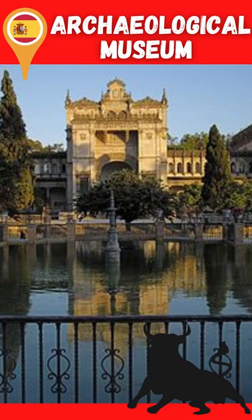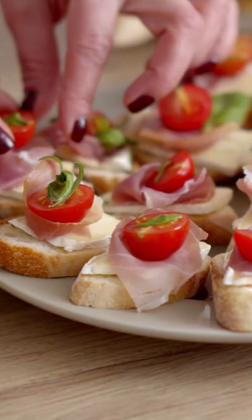Archaeological Museum. This attraction is part of an ensemble built for the Ibero American Exposition. Tapas. Seville is the home of tapas. Around the cathedral, Ayuntamiento building, and the riverside, there are tons of tapas bars. Seville, Spain, another beautiful place to explore.